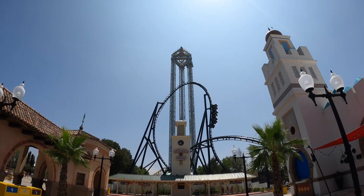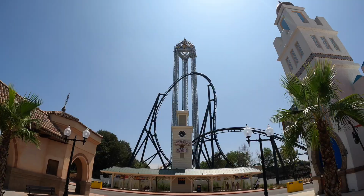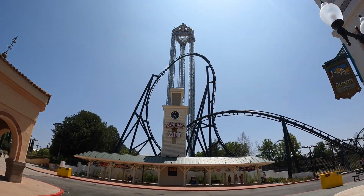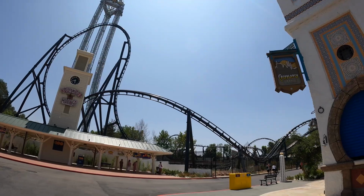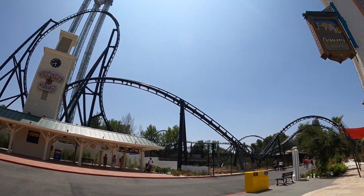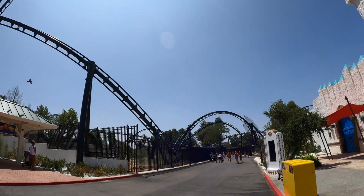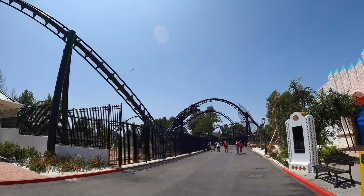Now, Batman Gotham City Escape got pretty well known in the coaster enthusiast community because it resembles Velocicoaster's top hat right here, and just in general the black track. But I've heard actually the rides are very different. Looking forward to this. It should be running pretty well considering the heat today. It's very, very hot. Nice.